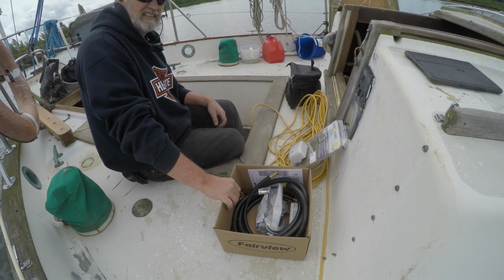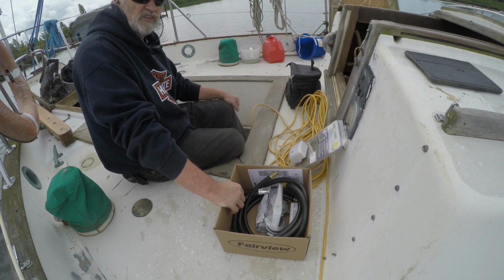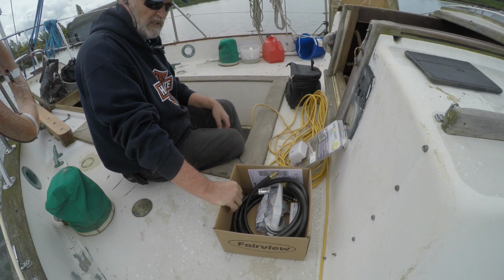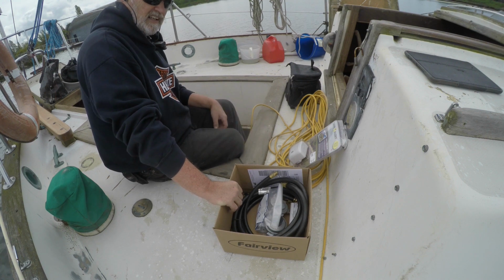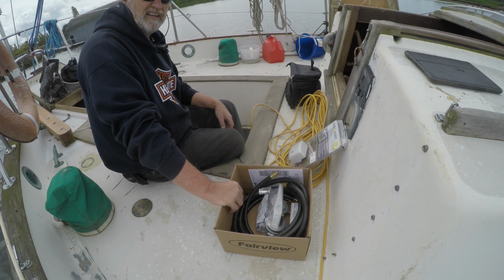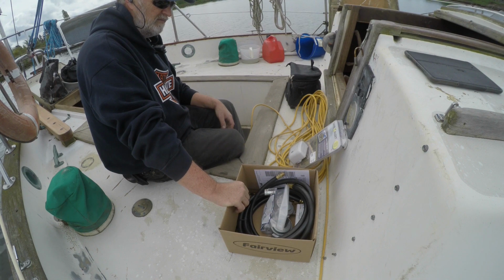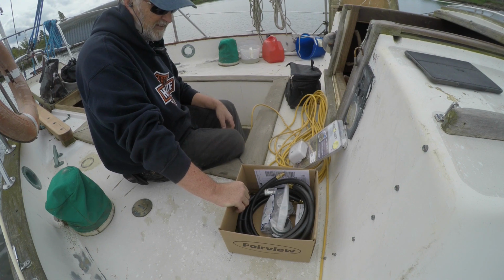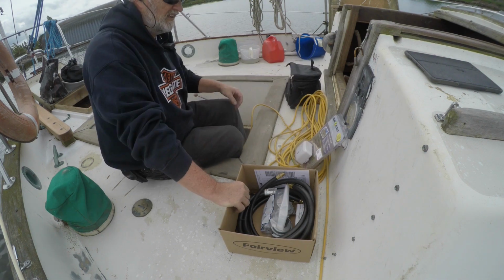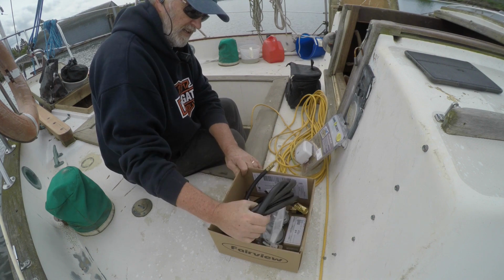Propane is great as far as being an efficient fuel. It's self-contained, it's ubiquitous, you can get it anywhere and everywhere, but the danger with it is that it's heavier than air. So if you get a leak, the propane will settle to the lowest point in the boat, which is the bilges and then the cabin sole. By the time you've got propane in your cabin sole, you've got an explosive situation on your hands, which is not good.